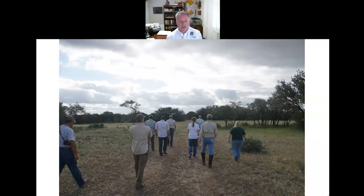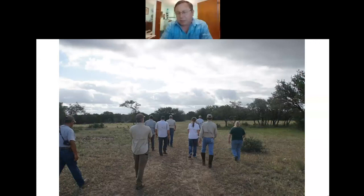They really have. This picture you're seeing now is most of District 4 out there looking for spot tails somewhere out in, I don't know what county that is. It's like Kimball, maybe.